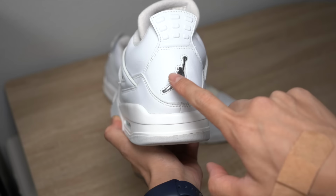These shoes look like they've been only worn once because it still has all of the stars.